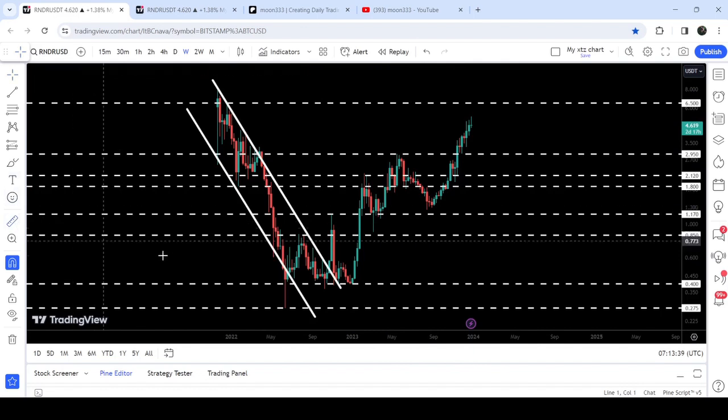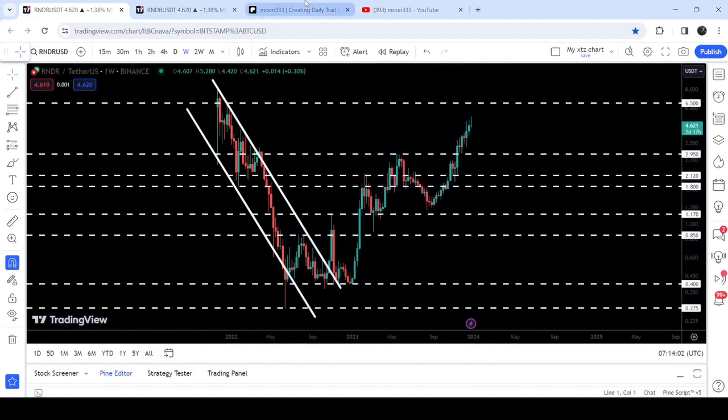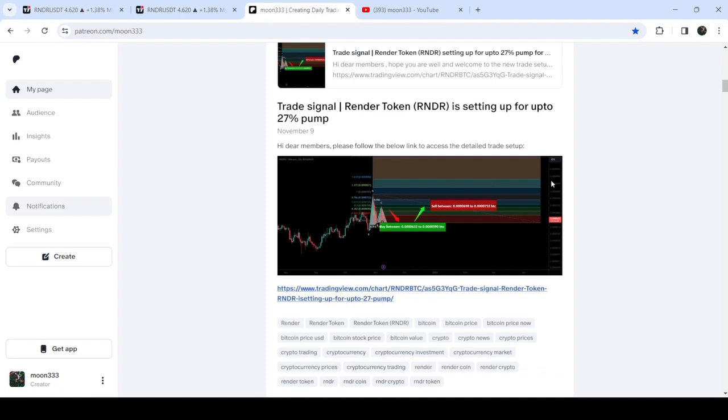And by the way, from this low, when it dropped down here in the month of June 2022, we had a long spike here up till this high. So far, it has rallied almost 1,827%. And I would also like to share with you my most recent trade signal that I shared on 9th of November 2023 with my members. And so far, this move has produced almost 111% pump.